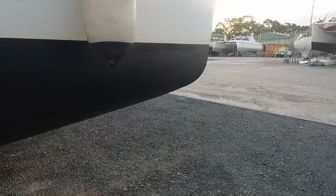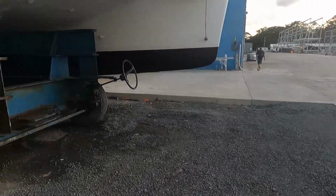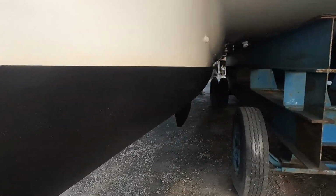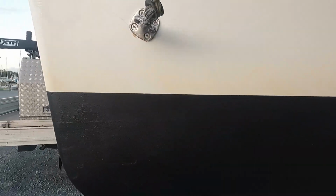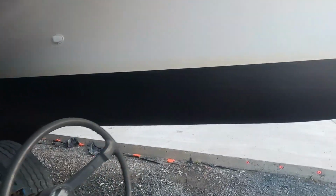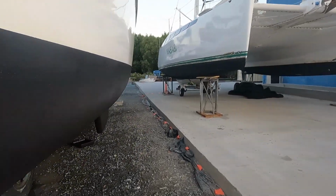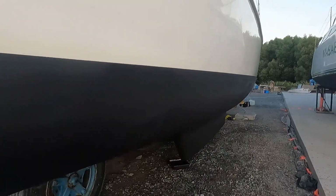A bit of diving to look after it, dive down, get rid of any growth on it. But no, she's come up good. We're just trying to tidy up a bit of the stainless now, make it look a bit prettier. I'm pretty wrapped with the job. So tomorrow we'll do a bit more work on the stainless. We've got all the rub rail to do up there, all the timber, all the teak's a bit worn.